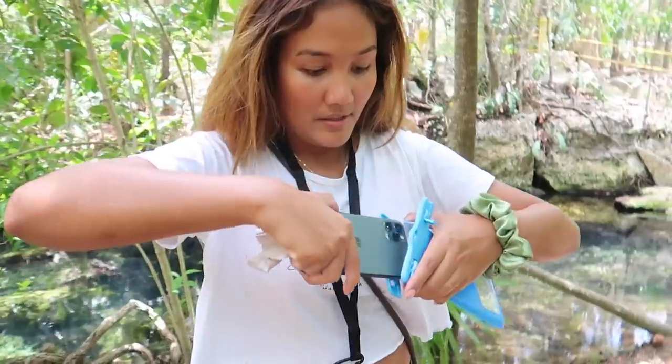It's also a very inexpensive way for people that travel and want to go to places. You already have your expensive phone. Why spend another $1,000 on an action camera when you can get something as awesome as this, jump in there and get the underwater footage?